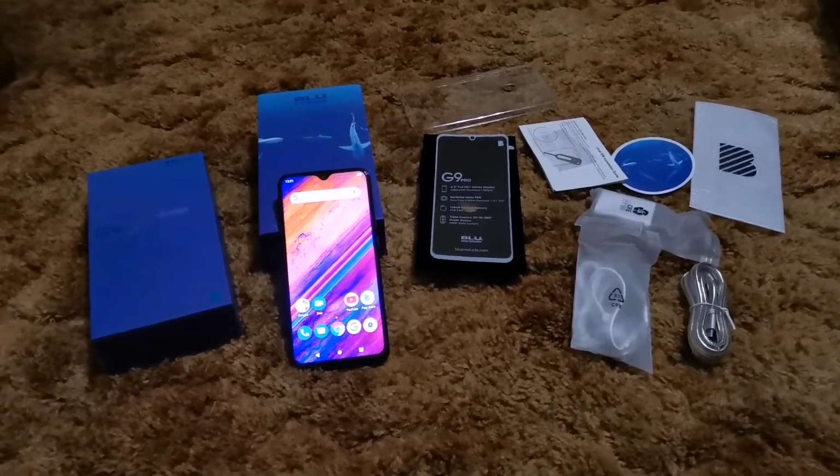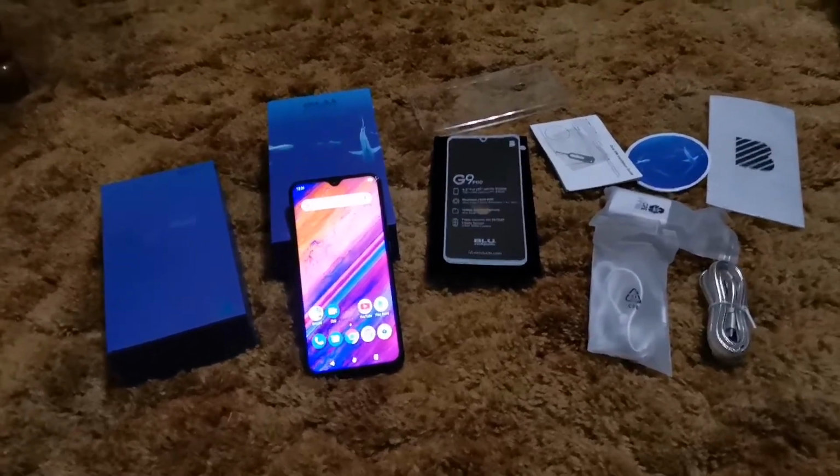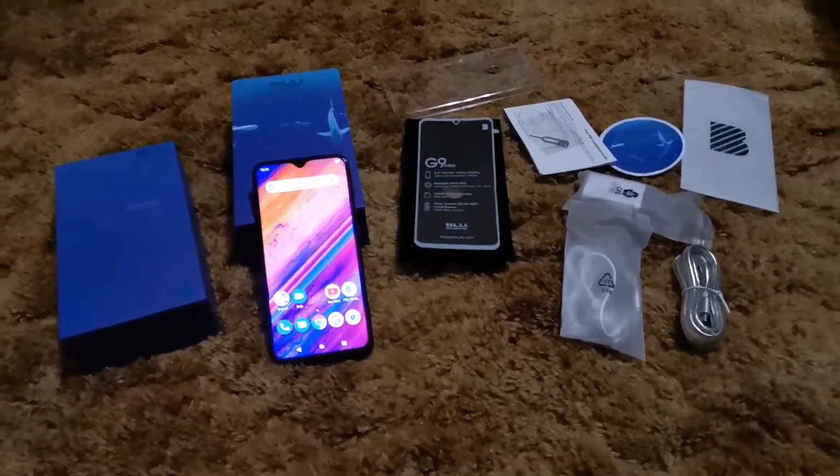It has the pop-up selfie camera, and it has an in-display fingerprint sensor. And it's AMOLED. So, the Bold N1, watch out for it.